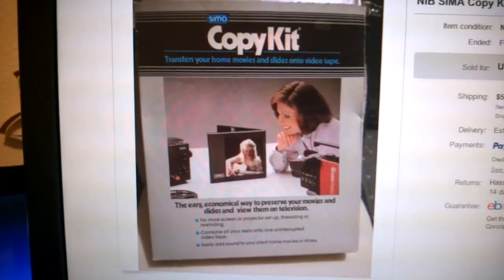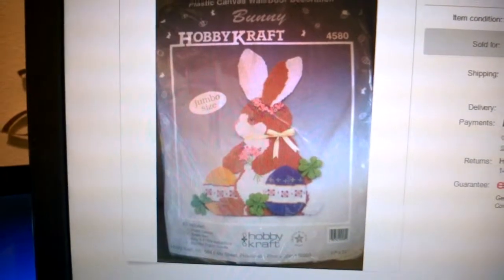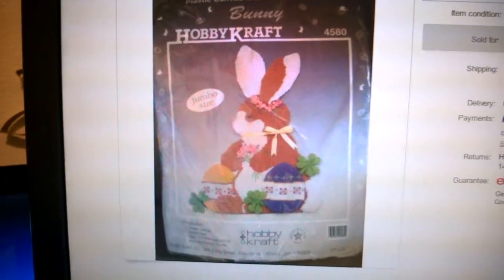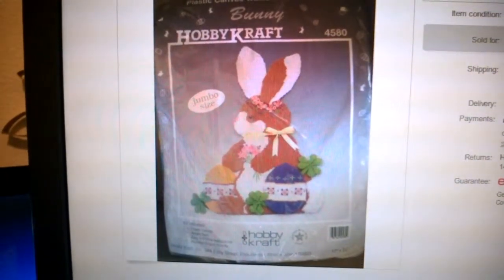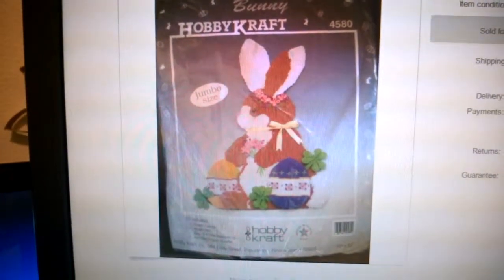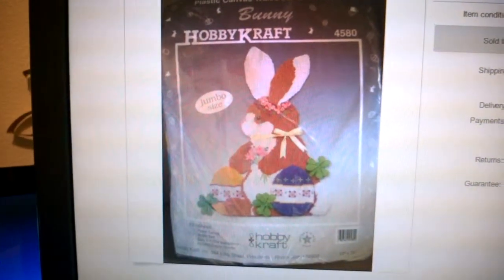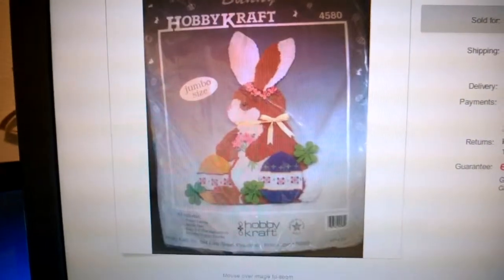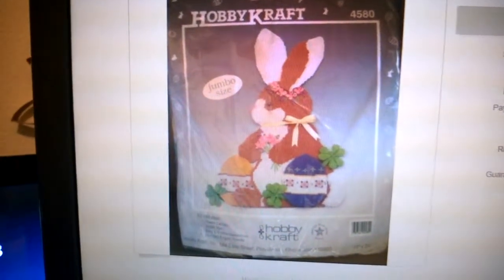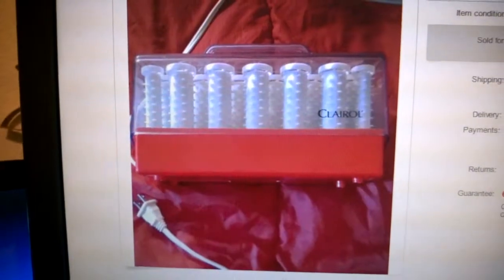Everything else in that $1 box I sold, too. Sold this for 20 bucks. It's a plastic canvas needlepoint kit, jumbo. Yeah, sold that for 20 bucks plus another needlepoint kit for like 10 or 15. Lady out in California, she was pretty happy with her buy. So needlepoint kits sell good.